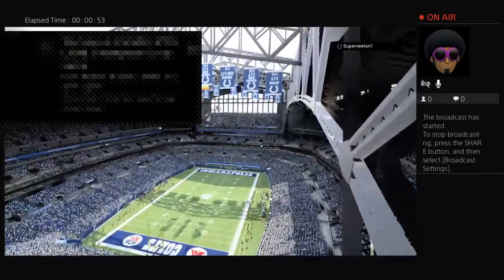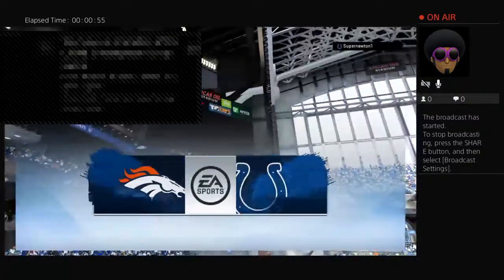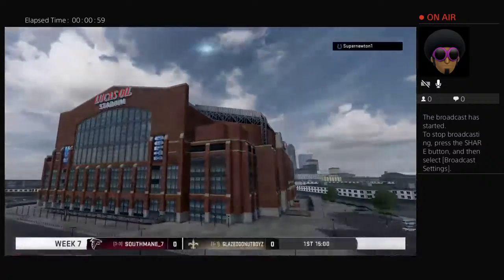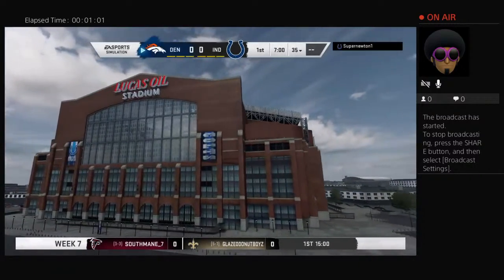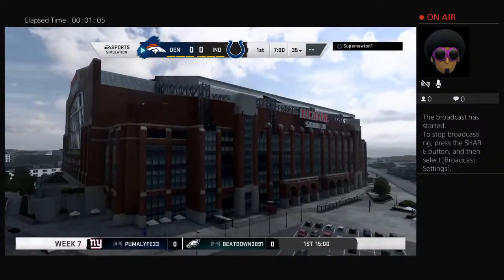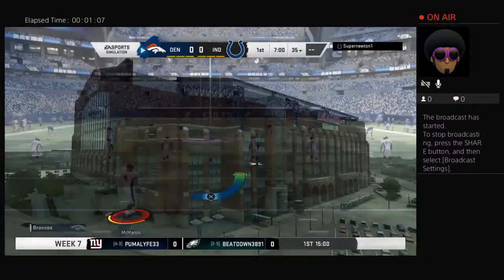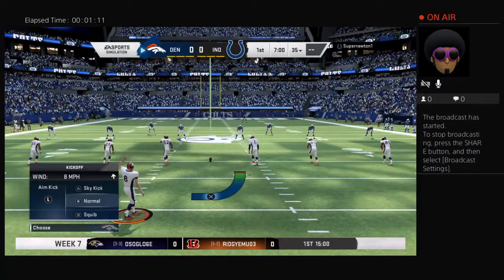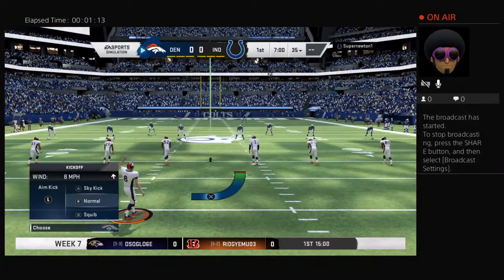All right, Coach, we are pleased as always to be bringing you coverage of the National Football League on EA Sports. The scene a few moments ago, here it is. It's unlike any other in sport as both teams made their way out of the tunnel. These folks are fired up as their guys are ready to do battle between the Denver Broncos and the Indianapolis Colts.